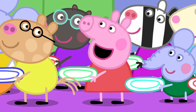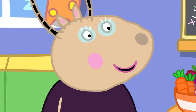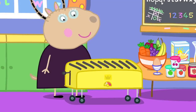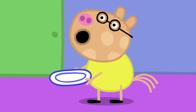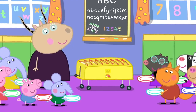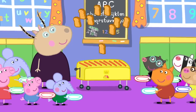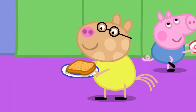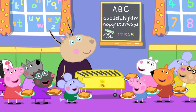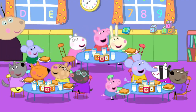Can I have toast, please? And me! Everybody wants toast for breakfast. Well, in that case, I will have to use the big toaster. Ooh! It's a super toaster. Plates ready, everyone. Wait for it. Here it comes. Everyone has caught their toast. Again! No, children, eat the toast you have first.